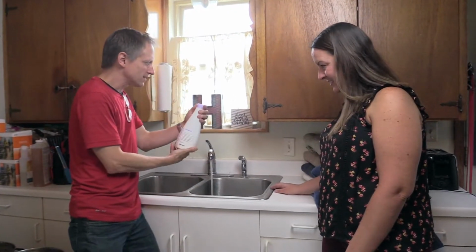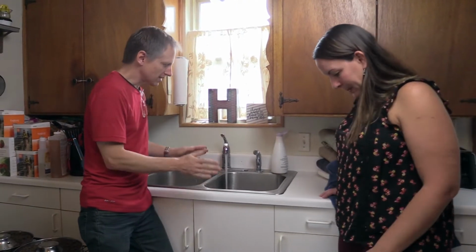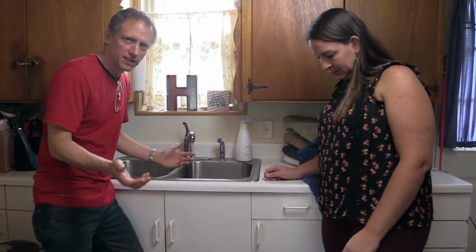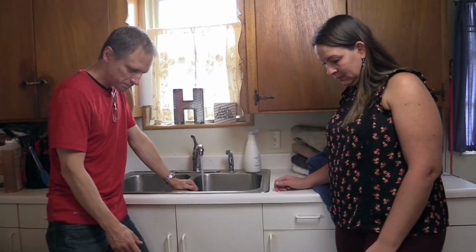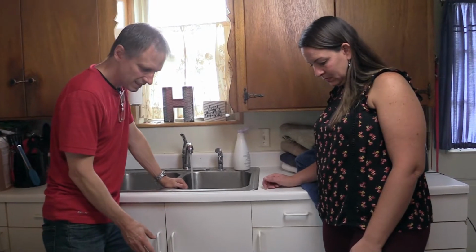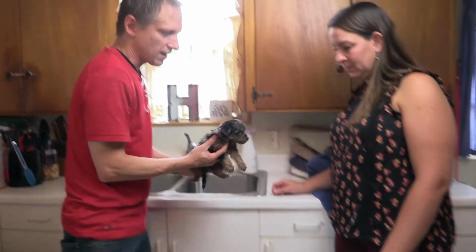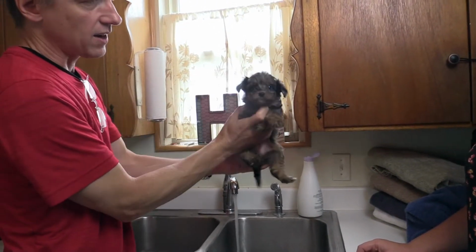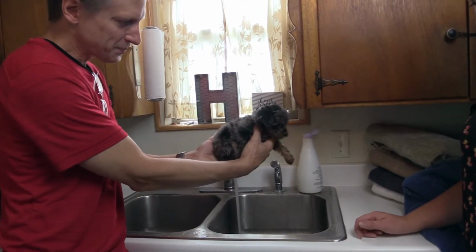We have our mild puppy shampoo here, and when you get your puppy home, you can give your puppy a bath once a week if you want to, but it's really not necessary. About once a month is all you need to do. The important thing is that you want to keep the water out of their ears and out of their eyes, of course, just like if you were bathing a human baby.